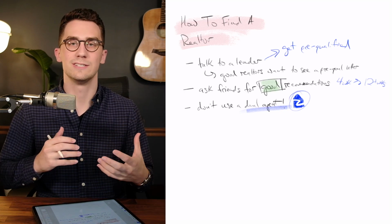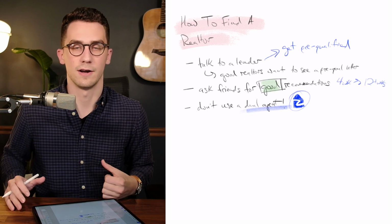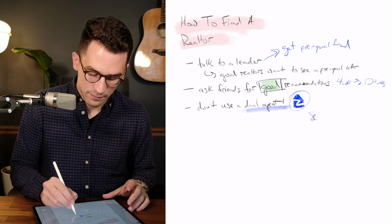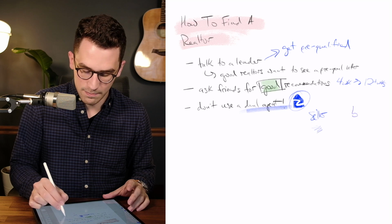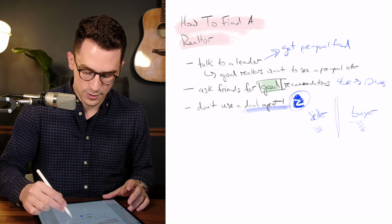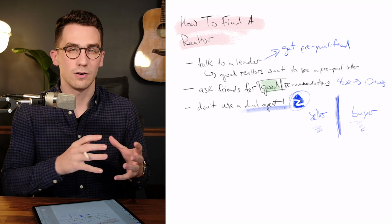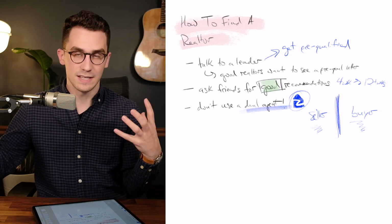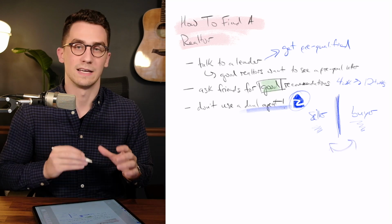A dual agent is where the agent represents the seller and they represent you as the buyer. It makes it very difficult to have a strong negotiation when you have the seller and all of their interests down here, and then you as the buyer with all of your interests, and the agent is in the middle trying to have some sort of barrier. It's hard to be an independent third party and represent both the buyer and the seller because they both want different things from each other, and the agent has to manage what that looks like.